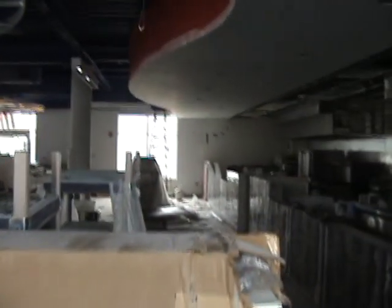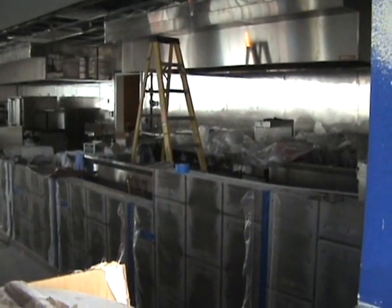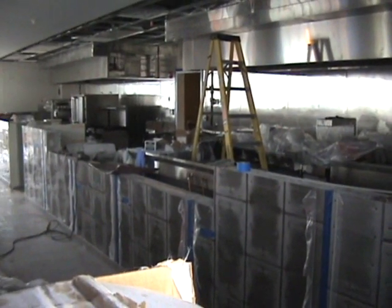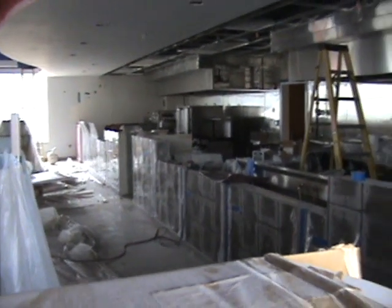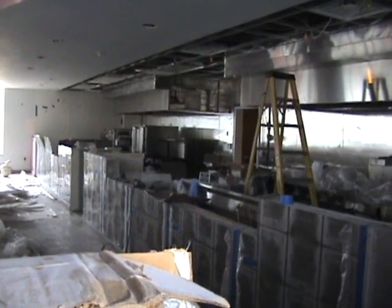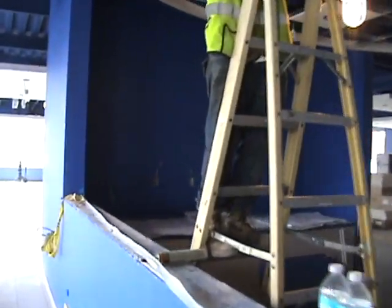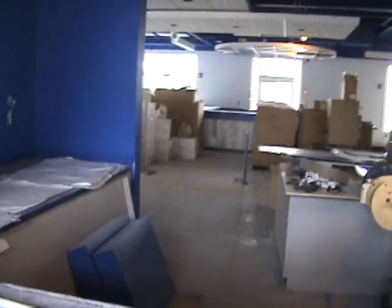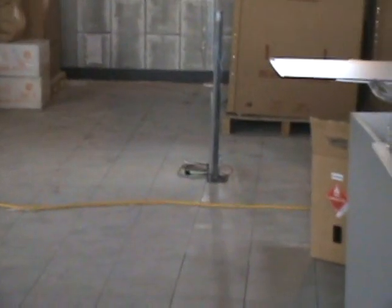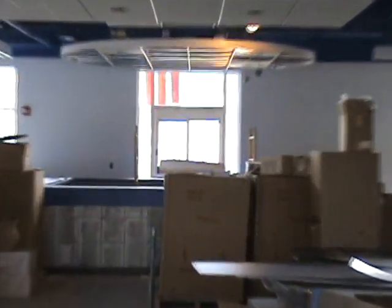Now, what kind of foods are you guys going to be offering? The same menu that we currently have: hamburgers, hot dogs, corn dogs, all the fun food, your theme park classic kind of stuff. With the possibility of more. All right, so that's obviously where you'll get your food. There'll be a beverage counter over here, and then people are gonna pay somewhere over there, right where that pole is.